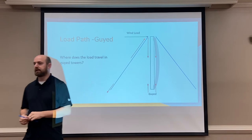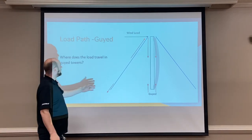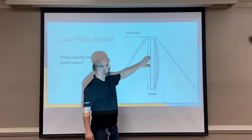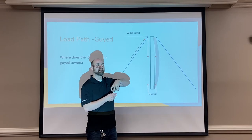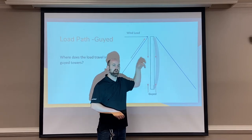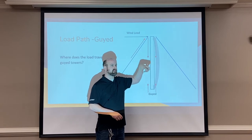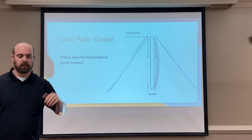Because the last thing you want is to buckle out the middle. Now, one of the things with guy towers, and I'll get into a little bit more, is additional guys to brace against that buckling. Because again, with buckling, that's a movement. So if you can stop that movement with additional guy wires, you won't have a buckling issue there.